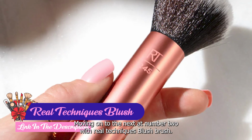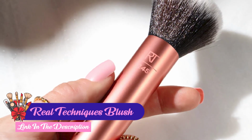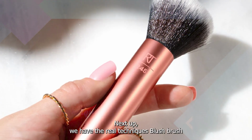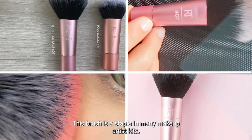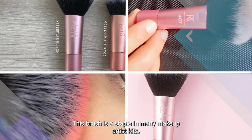Moving on to the next at number 2 with Real Techniques Blush Brush. Next up, we have the Real Techniques Blush Brush. Renowned for its professional-grade quality, this brush is a staple in many makeup artist kits.